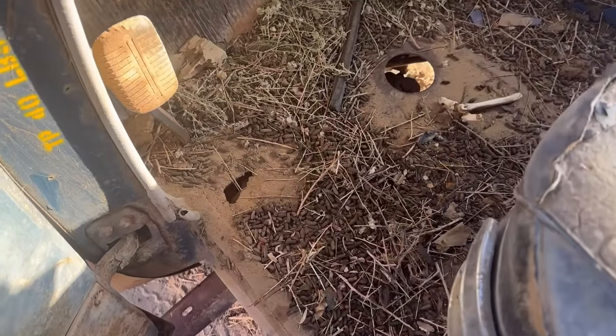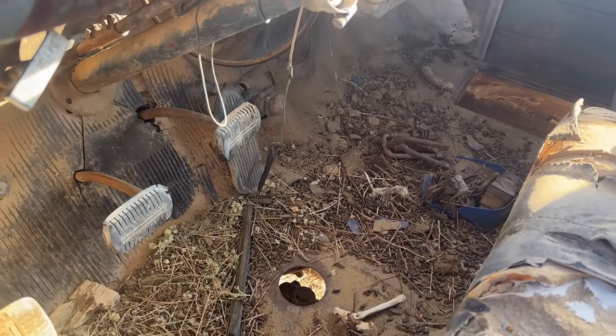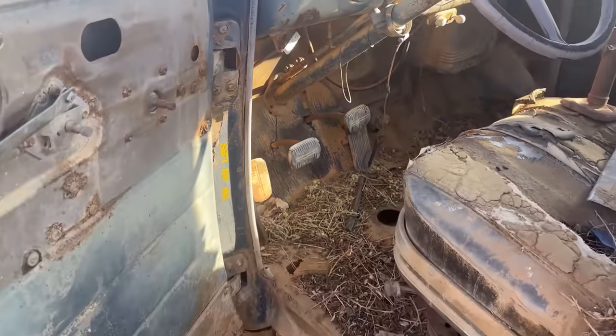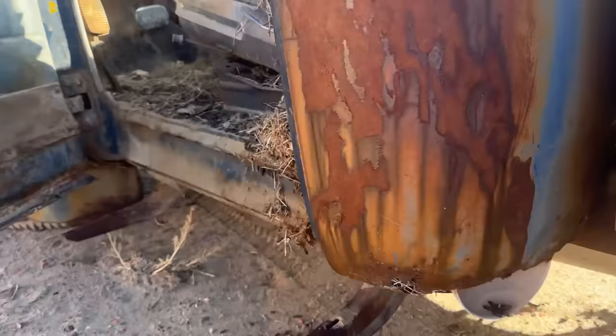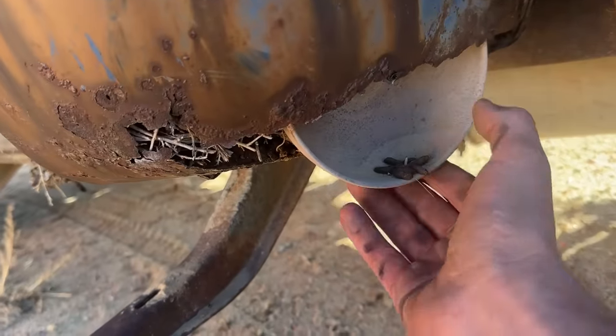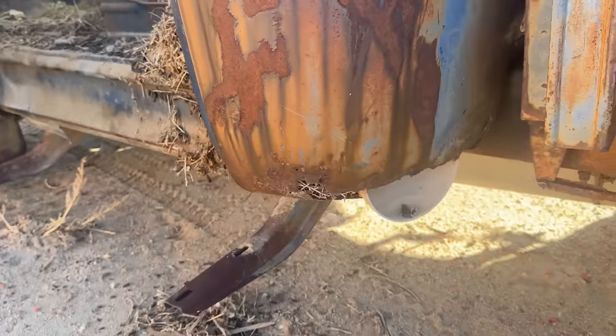It's got some rat's nest. It has a little bit of rust, but the floors, for the most part, are really clean. This is not rotted out. It's in good shape. Look at the bottoms of the doors. Those are in good shape. The cab corners are a little bit rotted, but they all rot here. The cab corners of these trucks all rot here.